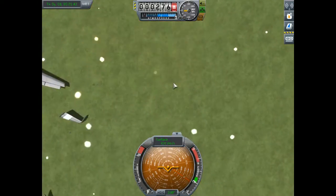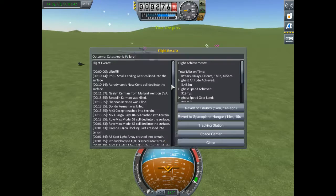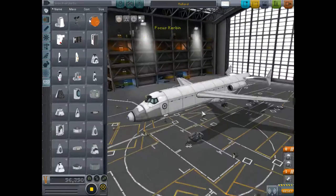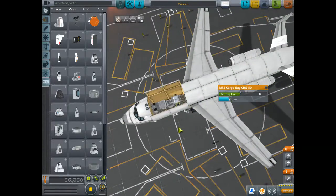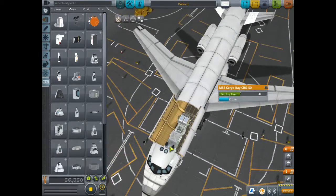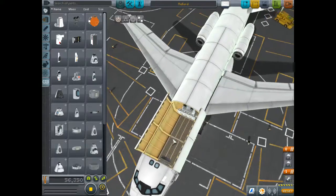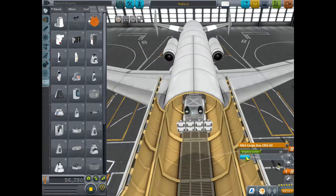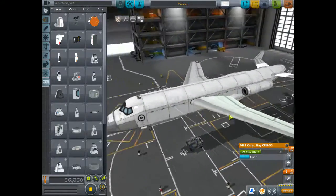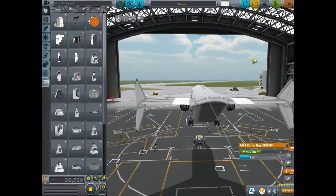Whoa. Oh, what? No! Well, looks like I've got to go and start it all again. There we go. That'll do. If I just stick it there, and I have to come in better on my landings. Yeah, that'll do.